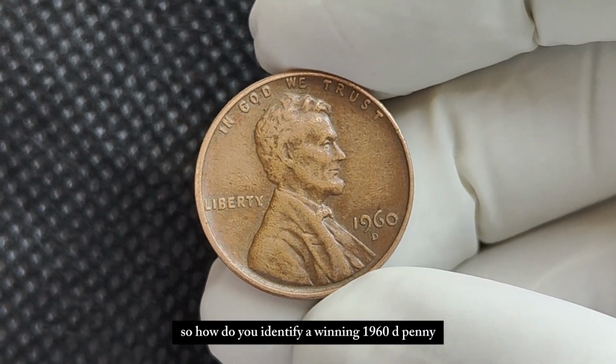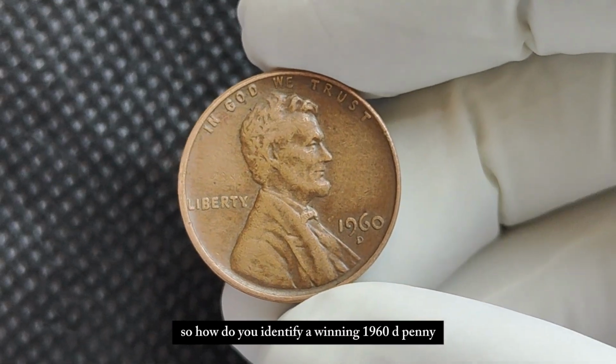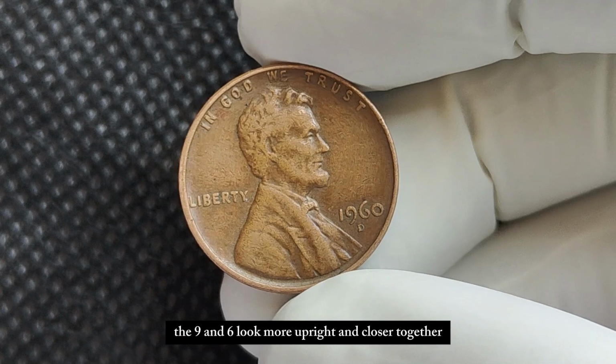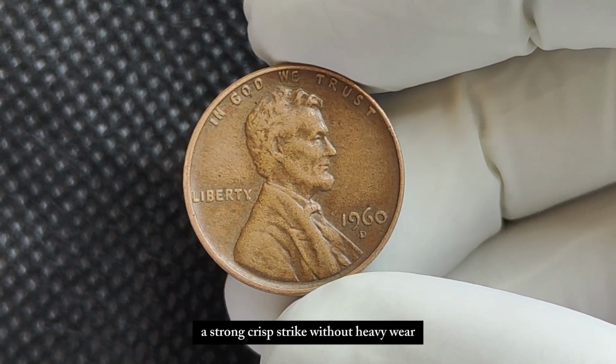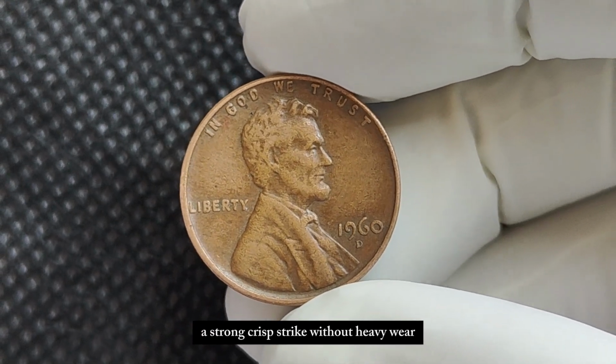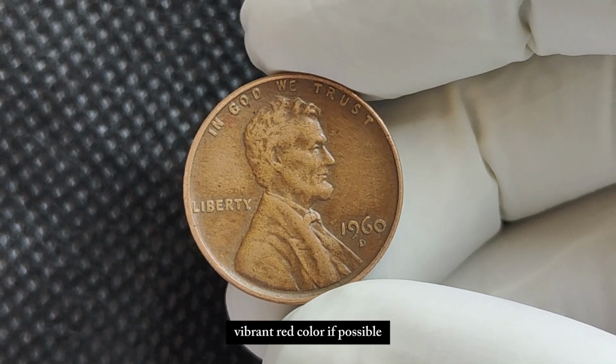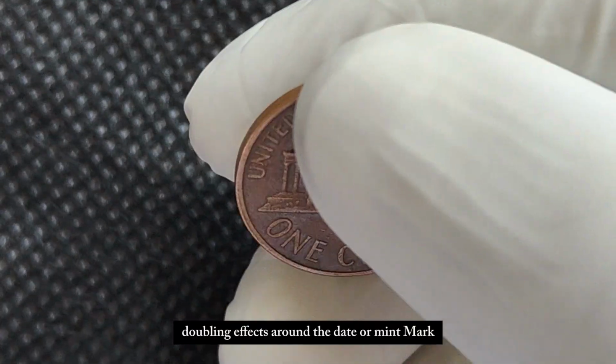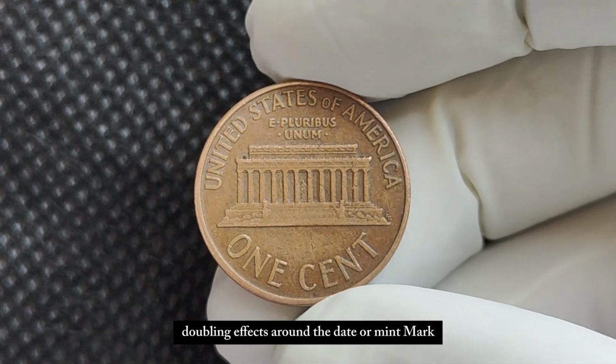So, how do you identify a winning 1960 D penny? A noticeably skinny date. The 9 and 6 look more upright and closer together, a strong, crisp strike without heavy wear. Vibrant red color if possible, called red grade by collectors. Doubling effects around the date or mint mark.